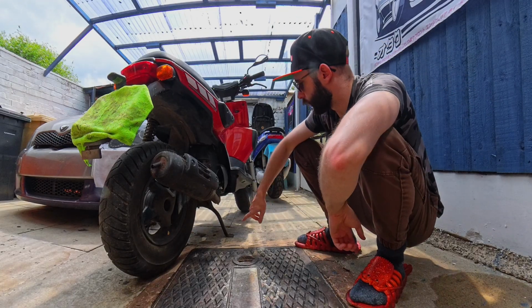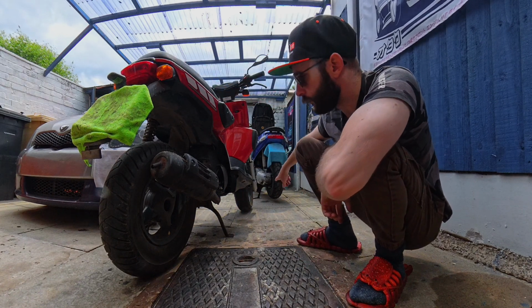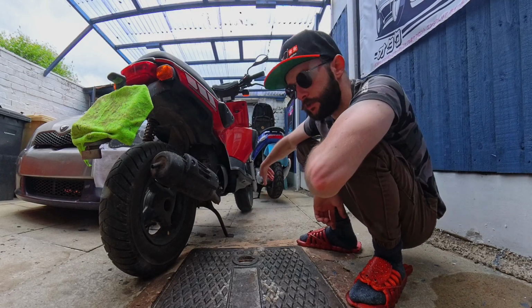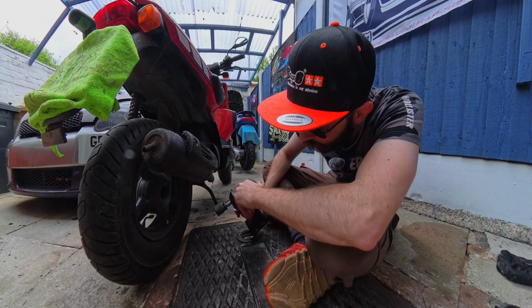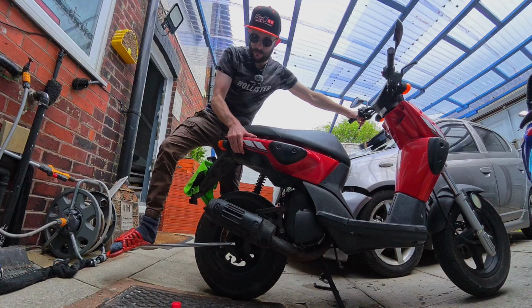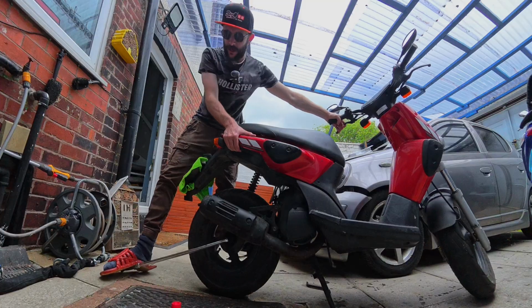Another thing as well actually is the way that this bike sits. It's already on the back wheel, whereas look at that one, back wheel's off the ground. When I take this back wheel off, what's going to happen? Hopefully the bike stays leaning that way. That is on there very, very tight. Damn, that is tight. Off you come. There it goes.